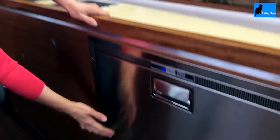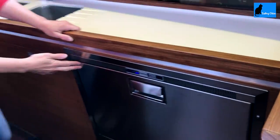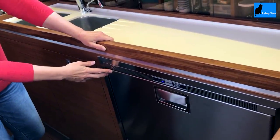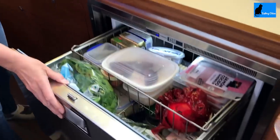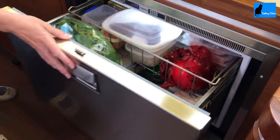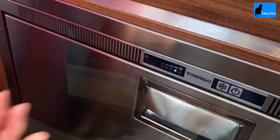Next is a dual drawer refrigeration unit. It's a standard marine Vitrifrigo unit and runs off of 12 volts. We opted for the model that does not use water cooling for simplicity's sake. And we like the deep drawers and the controls with which to set the temperature.